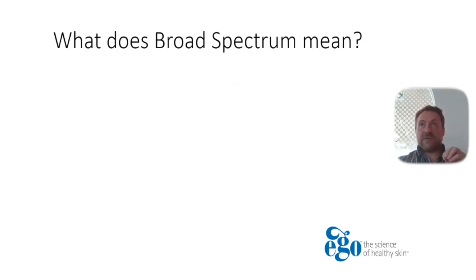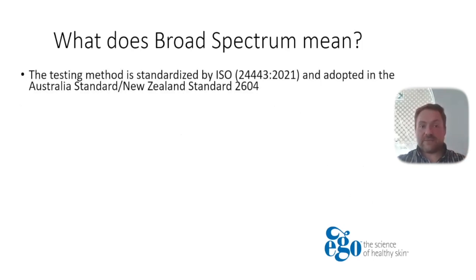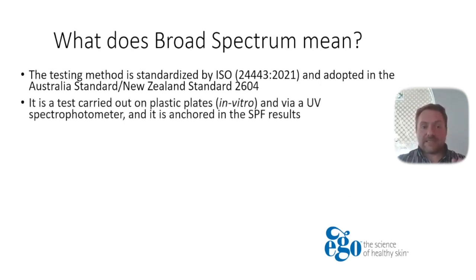That is not something that you see on pack as a number, but usually just a round circle saying broad spectrum. The testing method is standardized again by ISO with its own number, and it is adopted in the Australian standard. It is a test carried out on plastic plates. So this is in vitro, not in vivo, not on people.